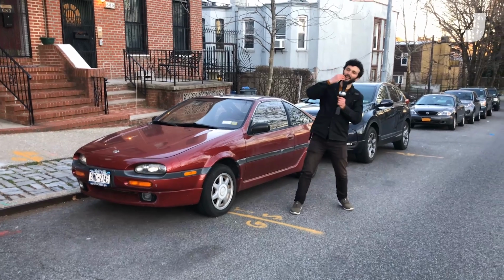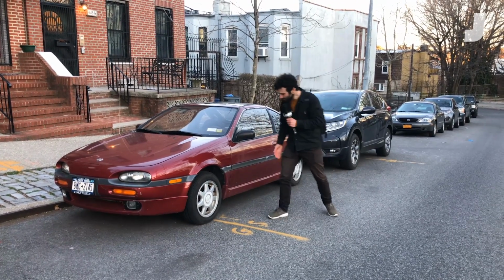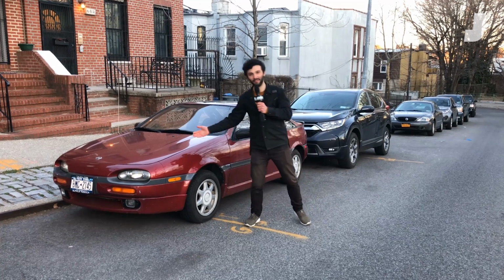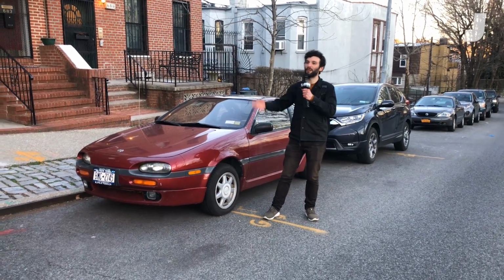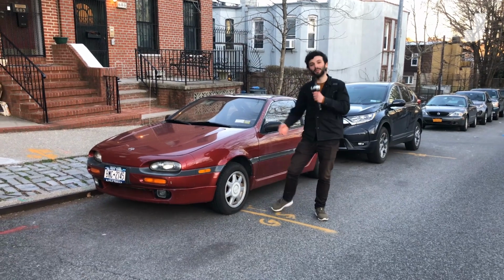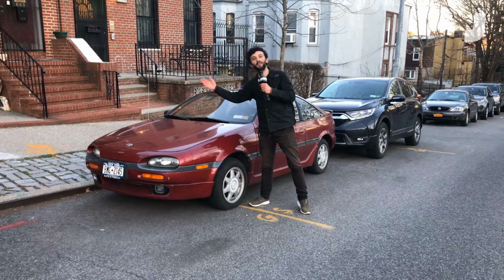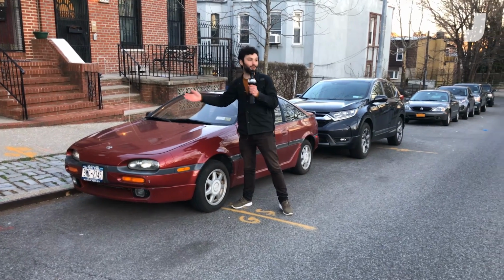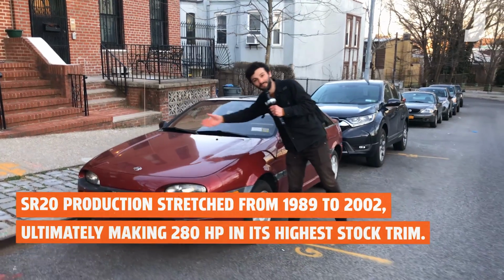So, not a lot of car people really know why this thing is interesting because it is front-wheel drive. And for many years, the car people just think, oh, it's front-wheel drive, it's wrong-wheel drive. I don't care about it. Well, they're missing out on an interesting car. Under the hood, this being an NX2000, Nissan nerds may have already come to the conclusion that, yes, this has an SR20 under the hood.